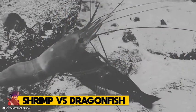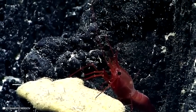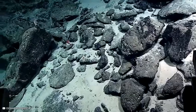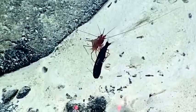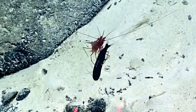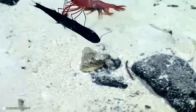Number 12. Shrimp versus dragonfish. Detritus and decaying organic materials are common food sources for deep water shrimp. However, a group of scientists recently witnessed something unusual and a little unsettling that told them a lot about shrimp behavior. The researchers discovered a cardinal shrimp tangled with a little critter called a dragonfish while exploring an underwater mountain named Ufiata Seamount, which is part of the Tokelau Seamounts chain near American Samoa.